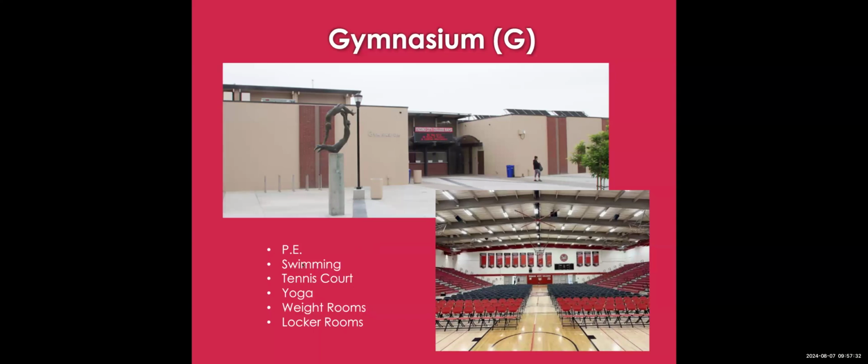So at the gym, we offer swimming, we offer tennis courses, yoga, we have weight training courses. So if you ever want to take a PE class, you can always look on our website and see if we have any available open spots that you can join.